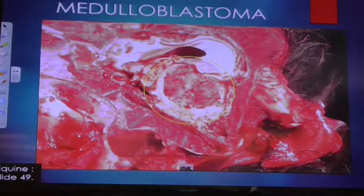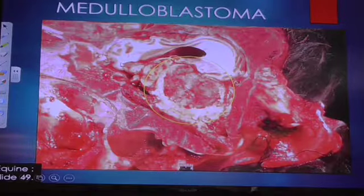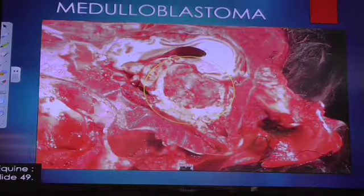This is a medulloblastoma. As I said, they are primarily within the cerebellum, and this is the cross-section of an equine brain. So this is the cerebrum, and this large expansile mass within the cerebellum is a medulloblastoma.